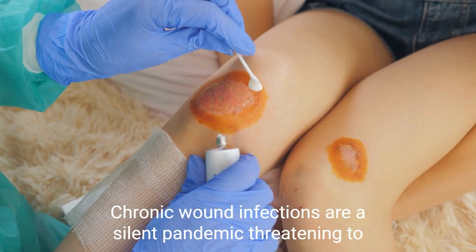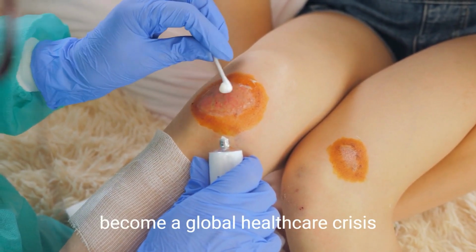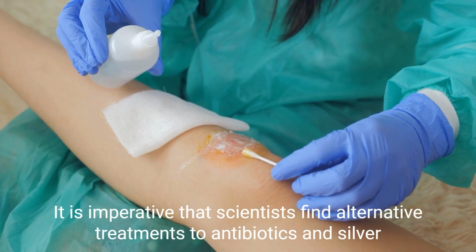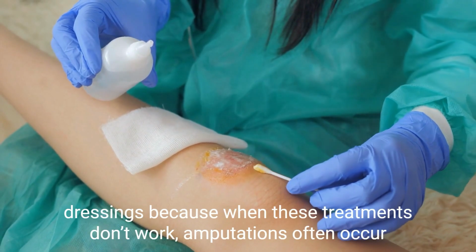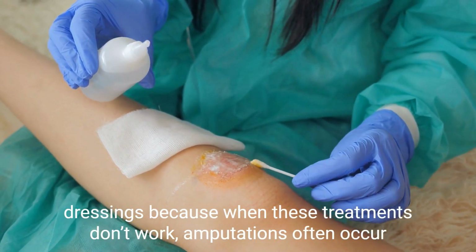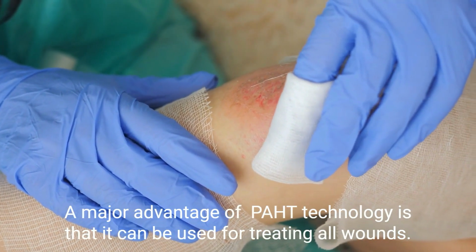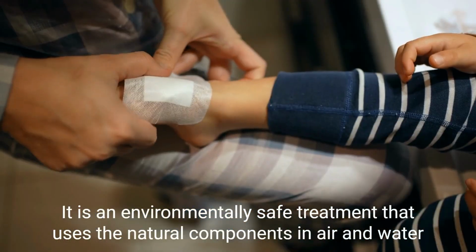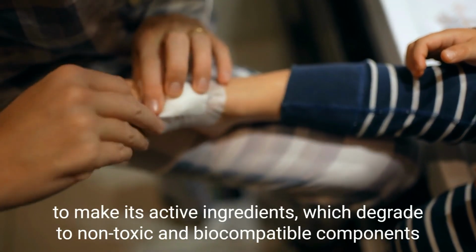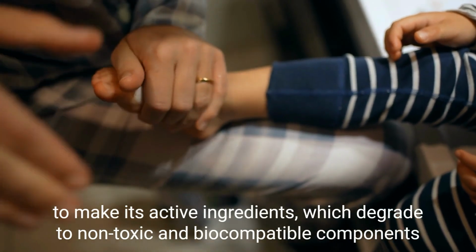Chronic wound infections are a silent pandemic threatening to become a global healthcare crisis. It is imperative that scientists find alternative treatments to antibiotics and silver dressings, because when these treatments don't work, amputations often occur. A major advantage of PAT technology is that it can be used for treating all wounds. It is an environmentally safe treatment that uses the natural components in air and water to make its active ingredients, which degrade to non-toxic and biocompatible components.